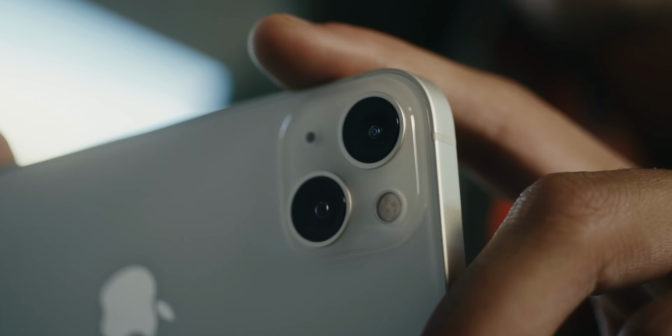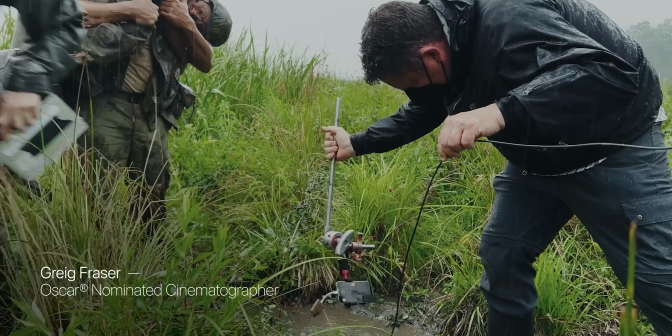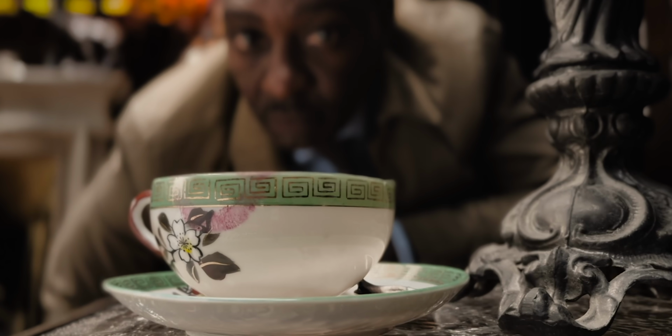Now, one feature that Apple had a whole segment on is their cinematic mode. Now, this is across all of the 13 models, so 13, 13 mini, 13 Pro, 13 Pro Max. Cinematic mode, right? Pretty much you're gonna be able to rack focus. So what does rack focus mean to the average person? You can basically change the focus. So right now what you guys are seeing is the camera focused on me, and then we can focus on that picture behind me over there, and then come back to me.